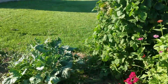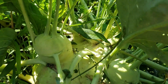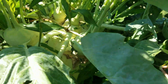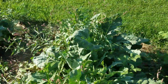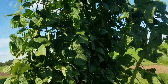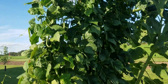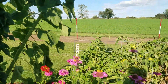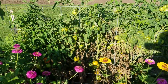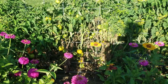My kohlrabis are producing kohlrabis on top of kohlrabis, basically. They're weird. I was thinking about cutting one off and eating it and seeing what happens. My beans, I picked them twice now, 3 times, and I've frozen a couple bags each time. Tomatoes are really looking like crap, but they are ripening. I'm going to make stuff out of them as they come, you know, and ripen.